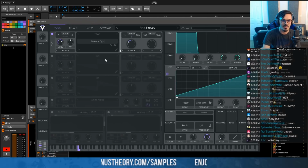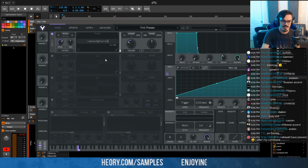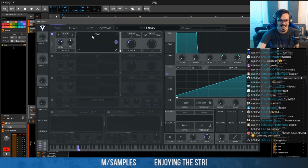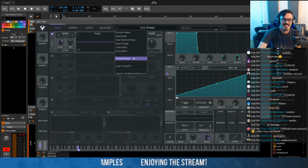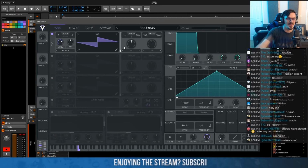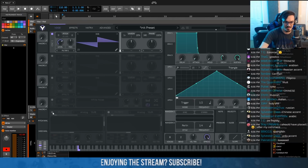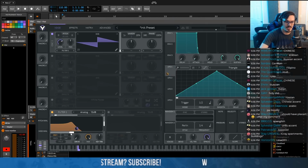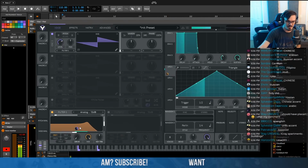I wanna fight a T-Rex. Okay, so that's super cool, right? Let's talk about modulation because some of the modulation options in this are sick. So right now we have an LFO on a filter on a saw wave going through a low pass.